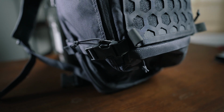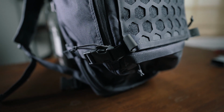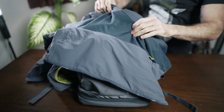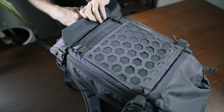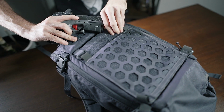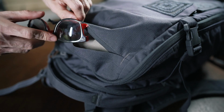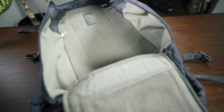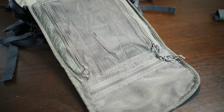There's an additional small storage pouch directly underneath the hex grid panel on the rear of the pack, which I found perfect for stashing my Arc'teryx jacket when not needed. You've still got the large CCW pocket above the hex grid panel itself, and the soft fleece-lined eyewear pouch now sits directly above it. As expected, the interior main compartment is much larger on the AMP-72, holding approximately 762 50 BMG rounds, as 511's own tag helpfully points out.